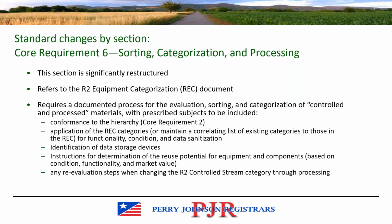Core Requirement 6 focuses on sorting, categorization, and processing. This is where you'll find the bulk of the references to the REC. Core Requirement 6 requires a documented process for evaluating, sorting, and categorizing controlled and processed materials, and it has a lot of prescriptive requirements that need to be included in that documented process.